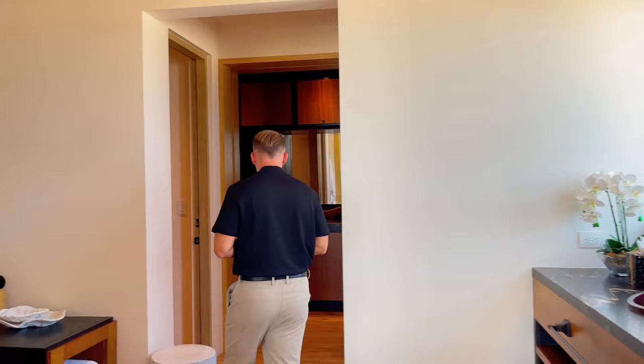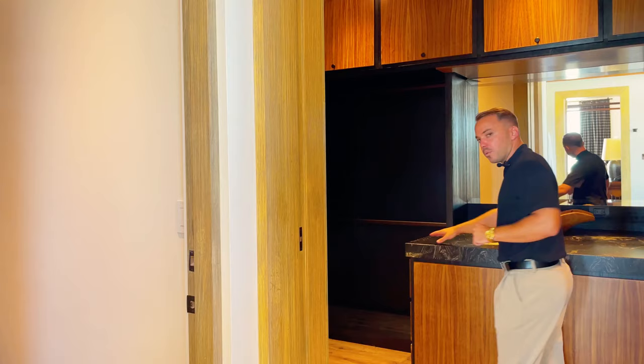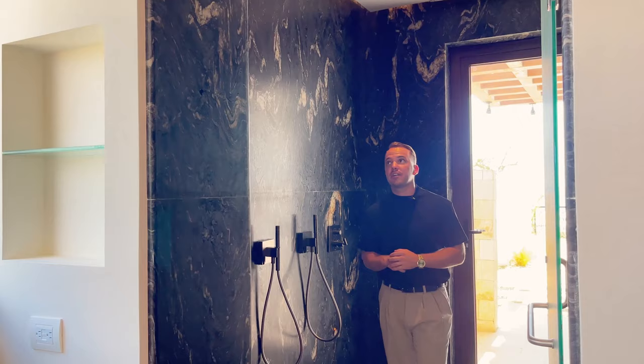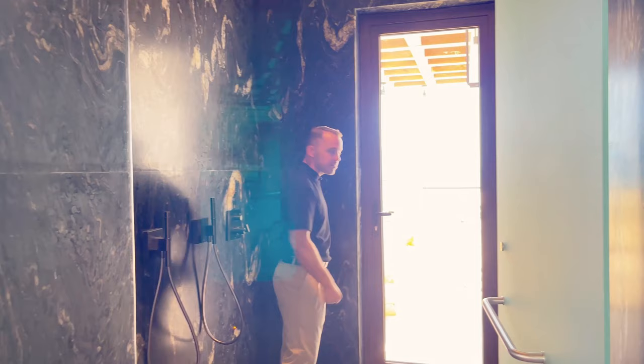Over here you have two toilets, the same for him, for her, so they don't need to fight each other. And a big closet with an island full of marble. And now this is an incredible, I think it's the best shower I've ever seen in my life. Again, the same as the other bathroom, full of black marble everywhere, black appliances, two rain showers here, and it actually connects to the terrace, to the pool.